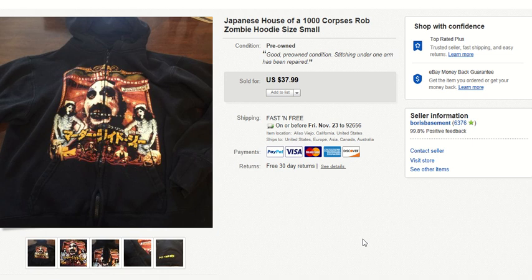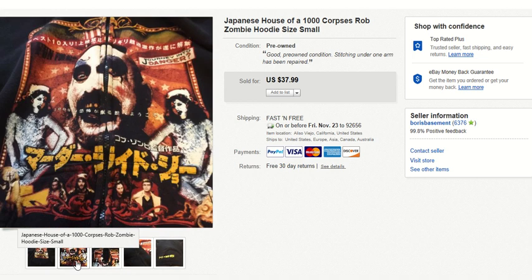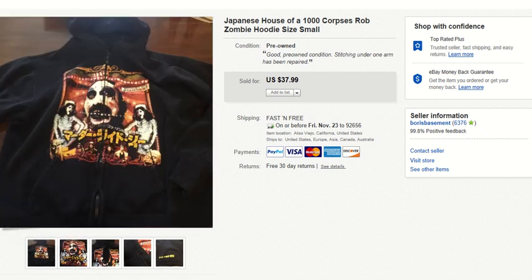I wanted to show you this one because it was just kind of a weird find on mine. This was House of a Thousand Zombies. It says it on the back. House of a Thousand Corpses, sorry. This is a really popular hoodie, if you spot this anywhere. This was a very small one, and I still got $37 for it, and it had some condition flaws. So it'll go up. You can get 50 to 60 for it if you can find it in good condition in a bigger size. Apparently it came from Japan. Hard to find, but keep it in mind.